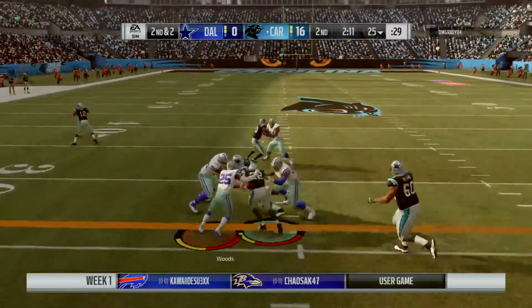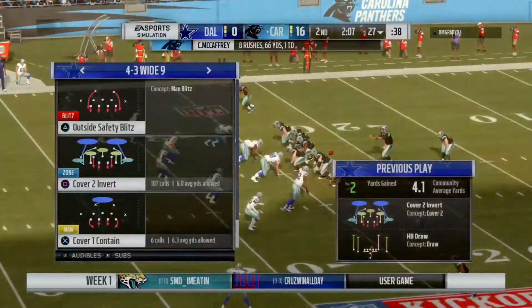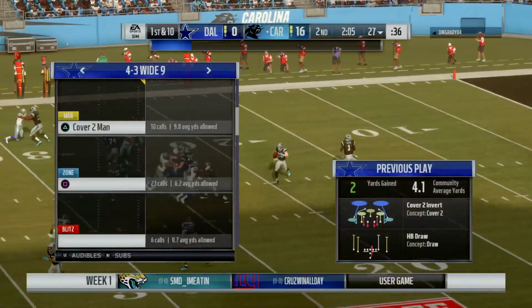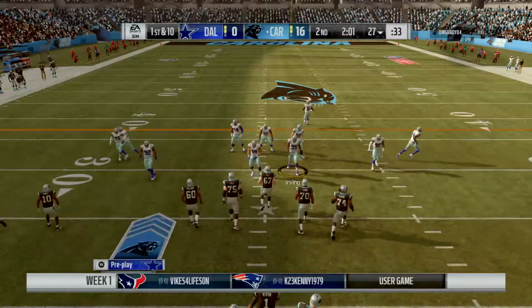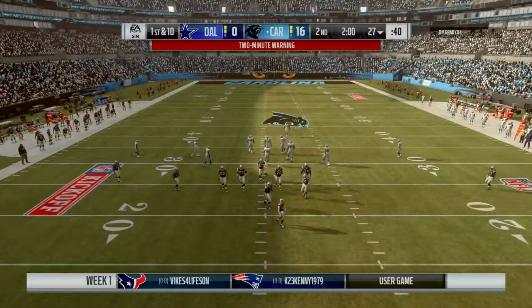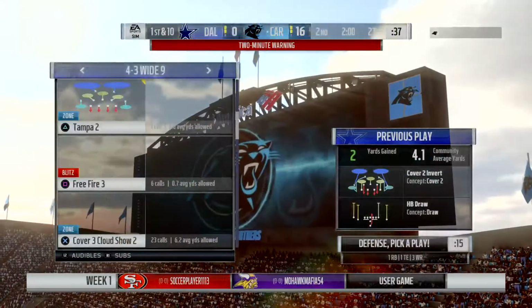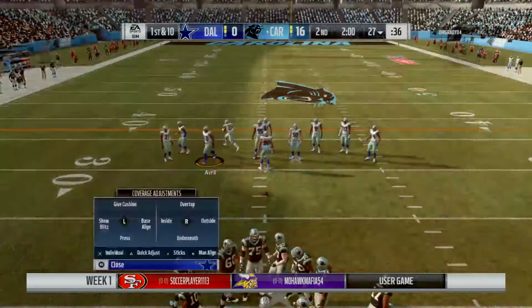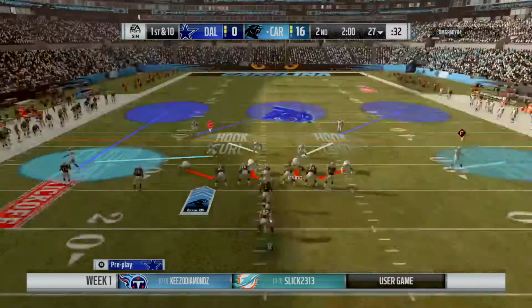Draw play, it's Newton gives to McCaffrey. And they'll bring him down at the 27-yard line. 2 yards on the pickup there, but it's enough to give him a new set of downs. 2 minutes remain here in the first half. Back with more from Charlotte after this.